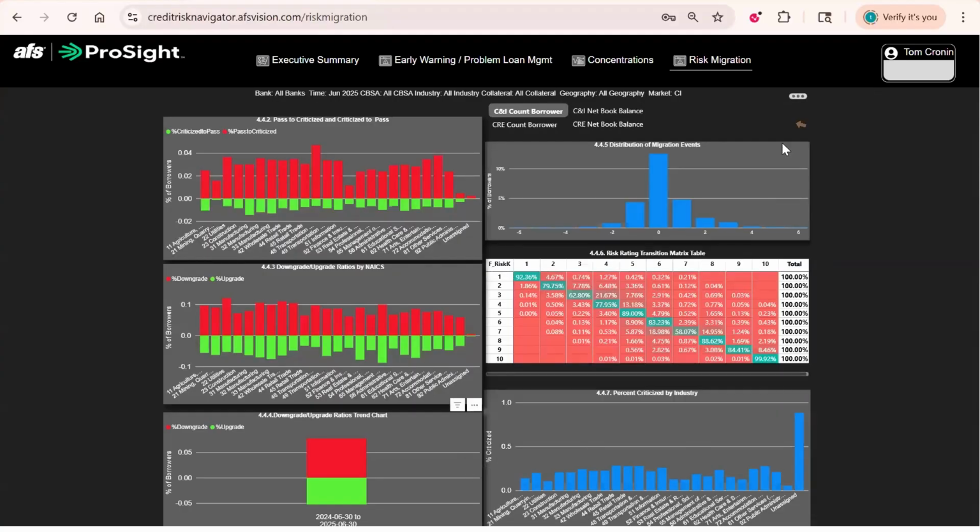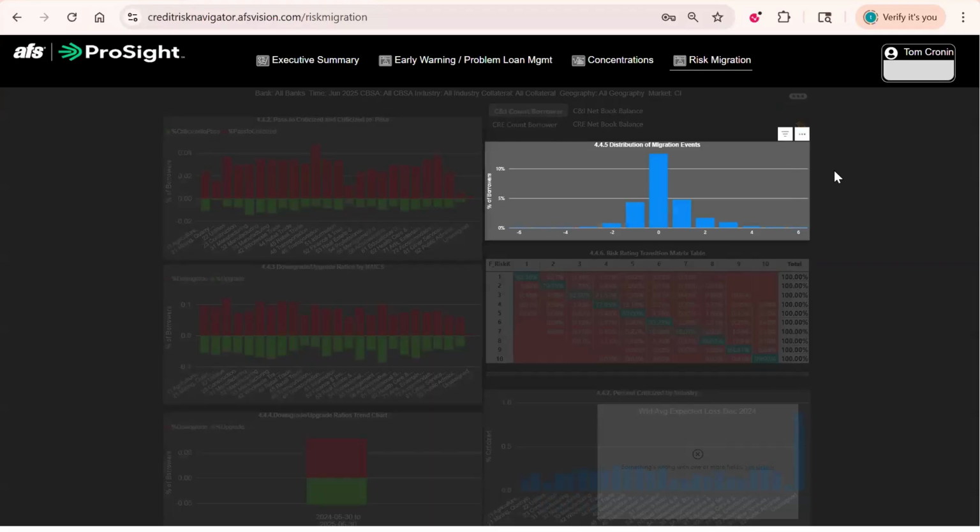Now I'm going to go to the upper right. Let me move this out of the way. This is our distribution chart, another chart that tracks movement. So the positive or to the right side is bad. So this is a rating increase. So this would be if a 5 went to a 6, that would show up here in this 1 category. The negatives to the left side are good. Those are rating decreases. So 7 minus 5, a little counterintuitive there. And the ones in the middle, so almost 87% had no change at all. So that's how you read that.